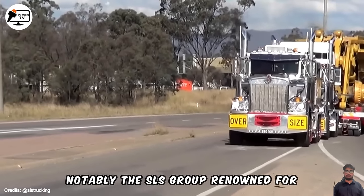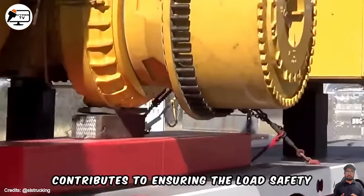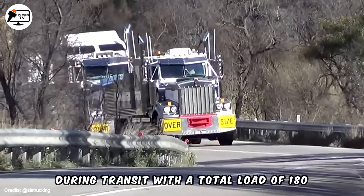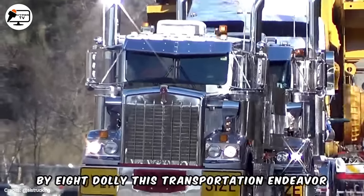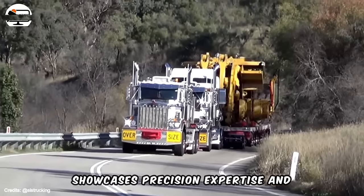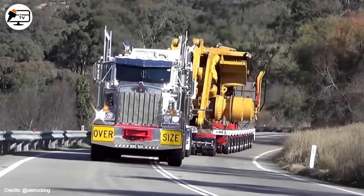Notably, the SLS Group, renowned for manufacturing premium aftermarket stainless steel truck components in Australia, contributes to ensuring the load's safety during transit. With a total load of 180 tons carried on a 12x8 steerable and 2x8 dolly, this transportation endeavor showcases precision, expertise, and dedication to delivering heavy equipment safely to their destination.